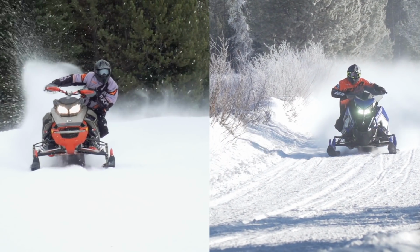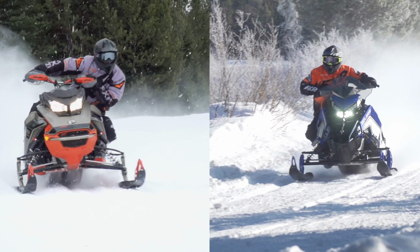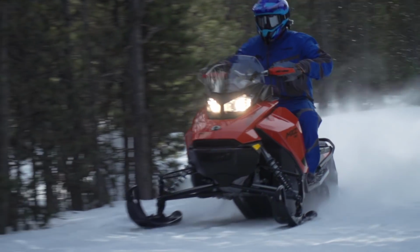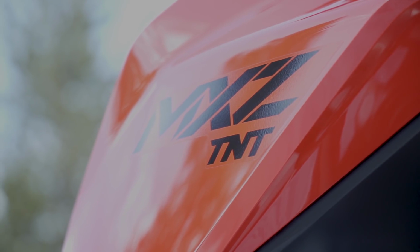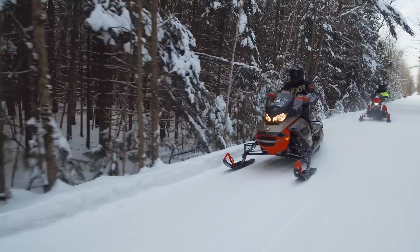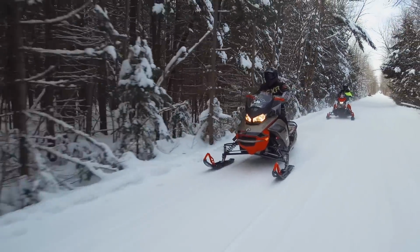To begin with, these two models aren't a perfect match for a direct head-to-head comparison. Now, the Polaris Matrix would better match up to maybe the MXZ-X or the TNT, where the Polaris XCR, that's not a Matrix, would be a better matchup to the XRS. But I realize this, and I'm hoping to take these differences into account with this comparo.